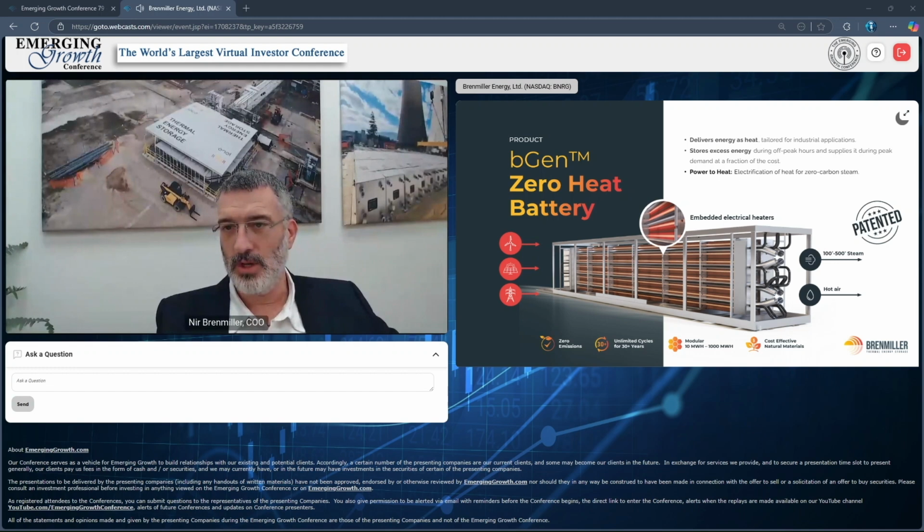It's a thermal battery that stores heat in crushed rocks. All the materials are eco-friendly. Everything is fully recyclable. It's unlimited cycles. We built it for over 30 years of lifespan. It's modular, no hazardous material, nothing deteriorates over time, no chemistry. It's a physical device. It's patented, and we can put out steam or hot air or thermal oil, whatever the industrial user needs.